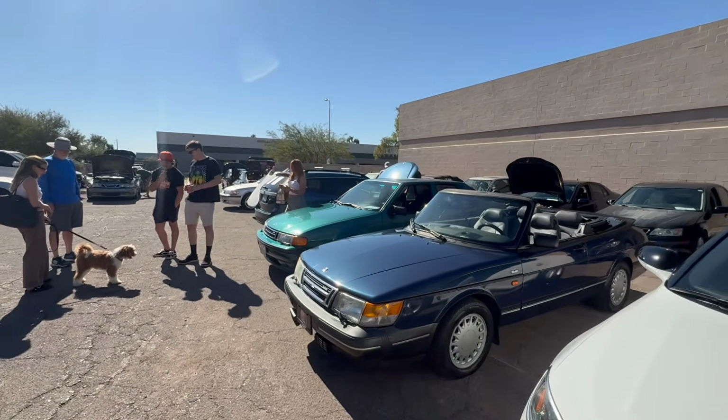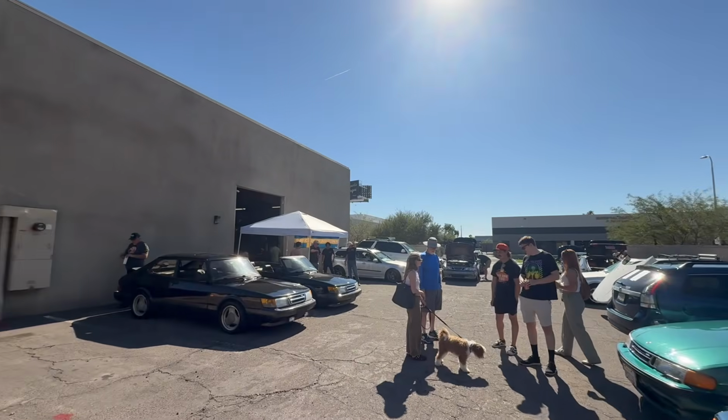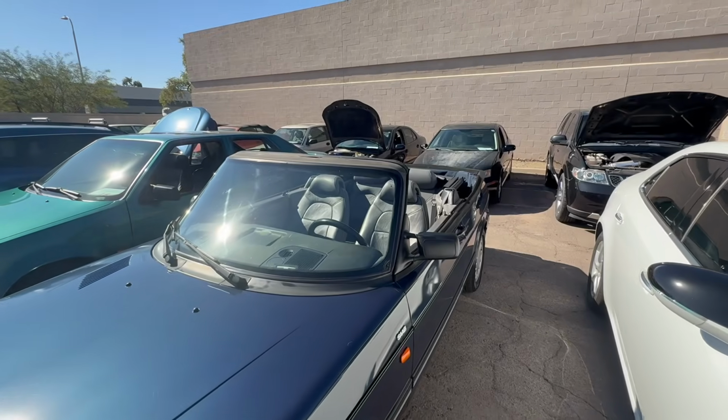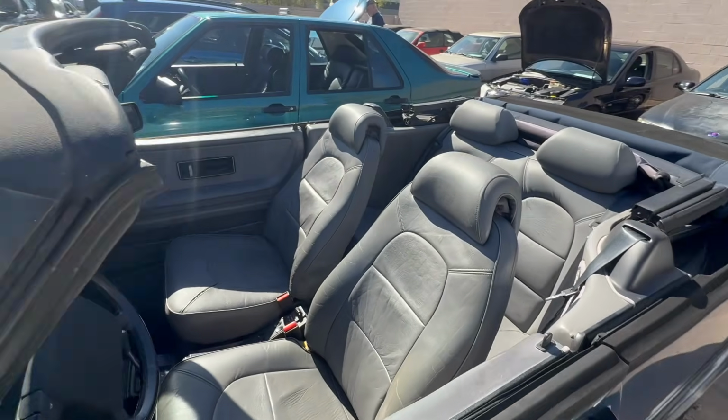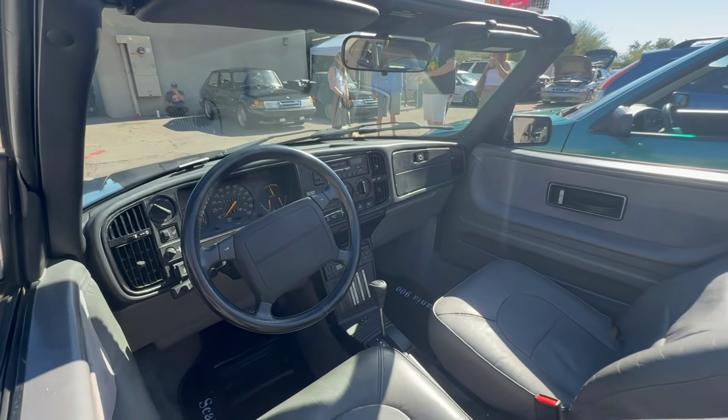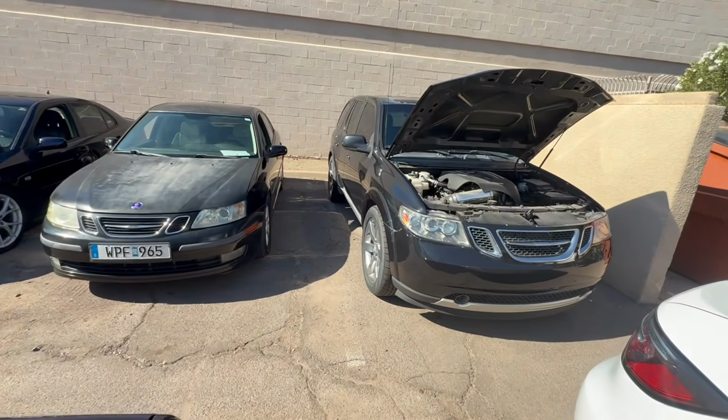And there are some more rare cars parked out over here, and we have a ton inside and also on the street that I will show you guys. So 900 convertible, love the blue. This one is a 3-speed auto with only 84,000 miles on that dash. Really cool.